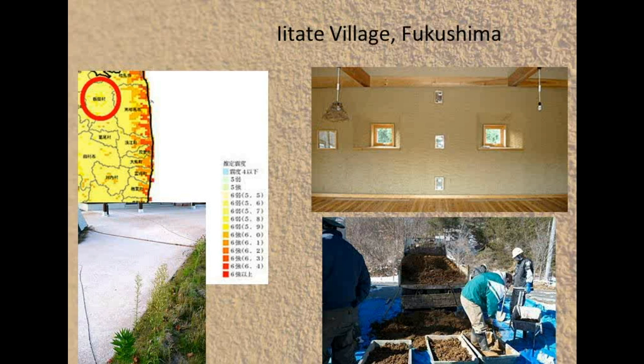So you see on the left the levels of intensity of the earthquake, and Japan measures earthquake intensity on a special scale. They call it the Shindo scale. It's a 7-point scale, and Itatemura was a 6 on that scale. So it was a very, very strong earthquake, and there was no cracking in the plaster. And I think it's not because the plaster was, I mean, of course it was strong in its own way, but I think that's because it's a very stiff timber frame that absorbed a lot of energy, and the bale walls and the earth and plaster were flexible enough to be able to deal with that.